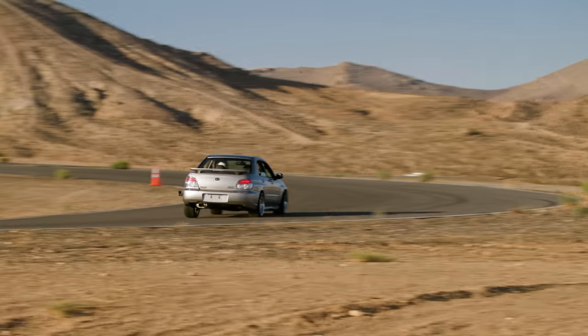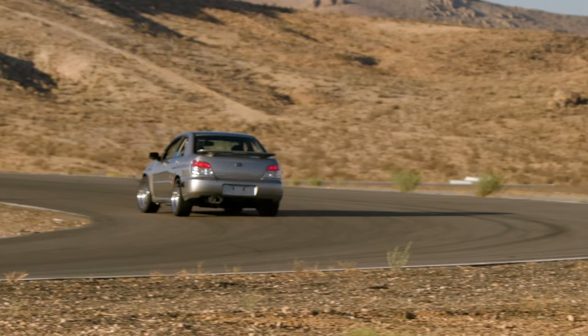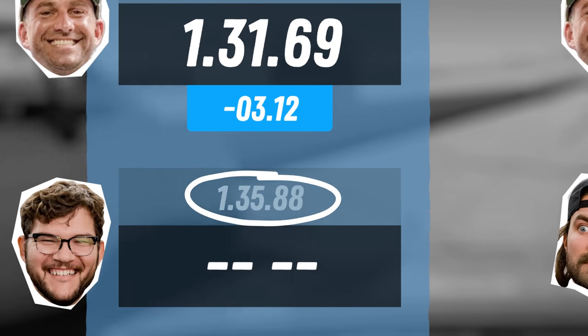Yeah. Especially coming down that hill, the right side of the car was so loaded up, this side was so high, it was crazy. You just have more confidence, everything in the car. You're gonna dig it. All right, so Nolan's past best time was 135.88 in low car. So as long as he can improve on that, he's improving.